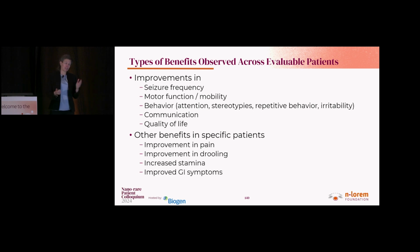So I just have a couple more slides, but I wanted to let you know we've really seen benefits across all our patients. And so the first set of benefits here are benefits that we've seen using our quantitative measures like I was mentioning before, right? So we can see reduction in seizure frequency or seizure length. We have seen reduction or improvement in motor function and mobility, and these have all been tracked. Patients are becoming more attentive, have less repetitive behavior, less irritability. They are improving in their communication, whether it's verbal communication or communication using their device. And so it's really led to actually increased quality of life for the patient and for the caregivers.